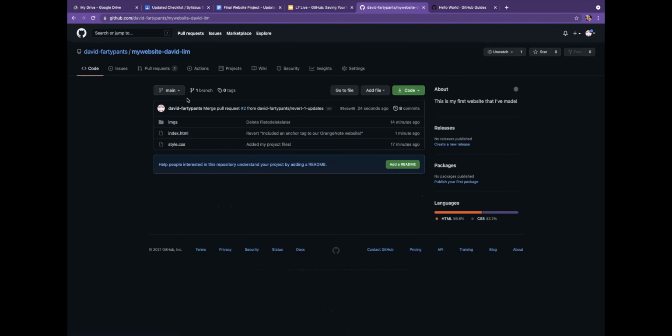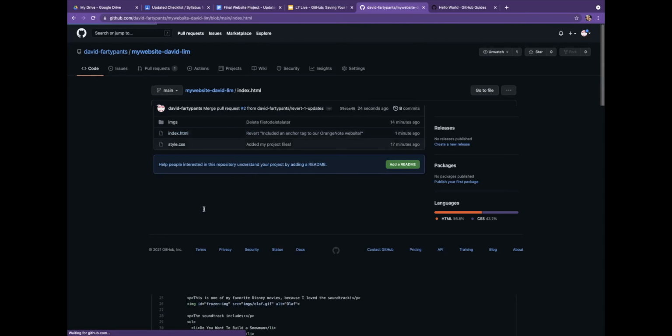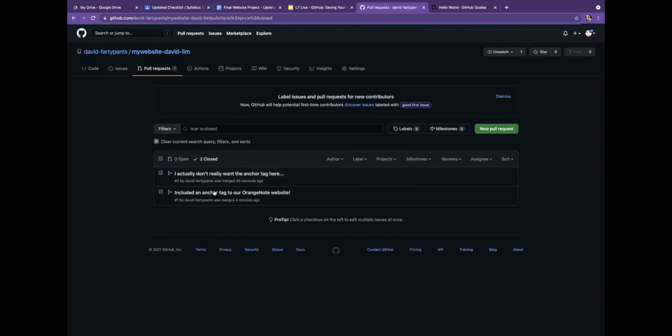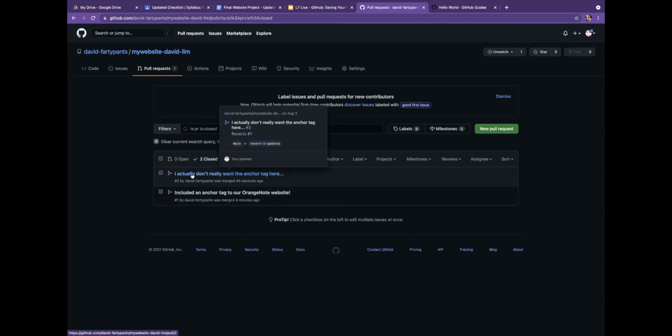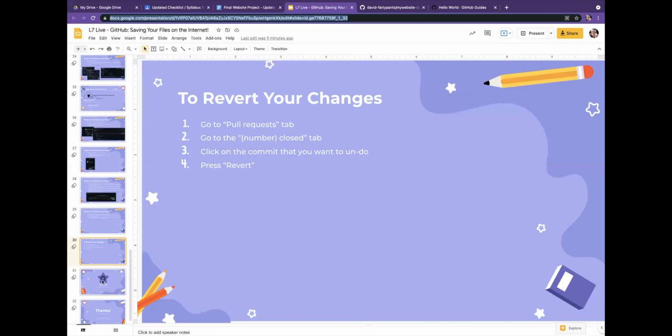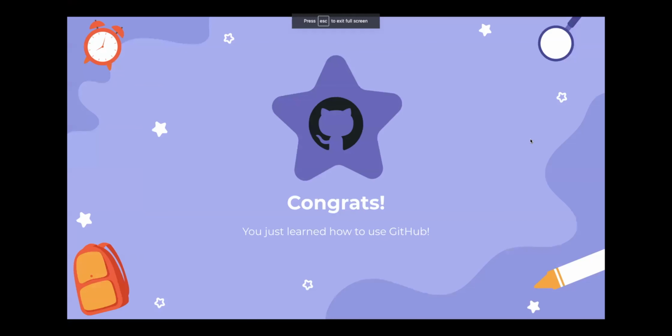Now when we go back to index.html, notice how it says revert include on our anchor tag to our OrangeNote website. And it no longer has the anchor tag that we used to have. So this is a way to go back. And if you really want, you can also revert the revert in order to have the anchor tag back, but we won't do that right now. Just know that there are different versions of this project, and you can always go back and forth with the magic of GitHub. So yeah, congrats, you just learned how to use GitHub.